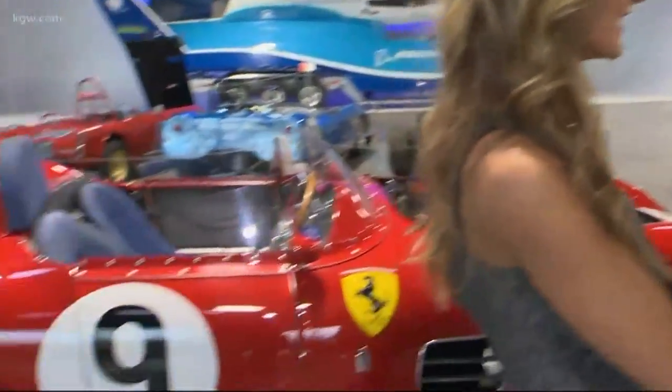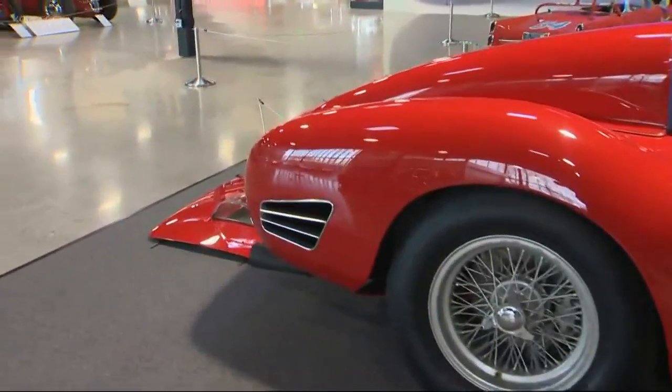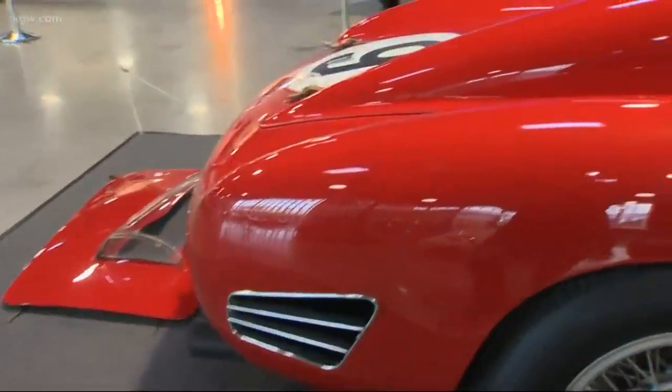World of Speed in Wilsonville. Ron joins us now. How did we get this rare Ferrari? Well, this car came here for the Northwest Motorsports Hall of Fame. Pete Lovely drove this car in 1960. He then purchased it in 68 and restored it. So that's why we have it here. We had the celebration last weekend for Pete Lovely in the Northwest Motorsports Hall of Fame.